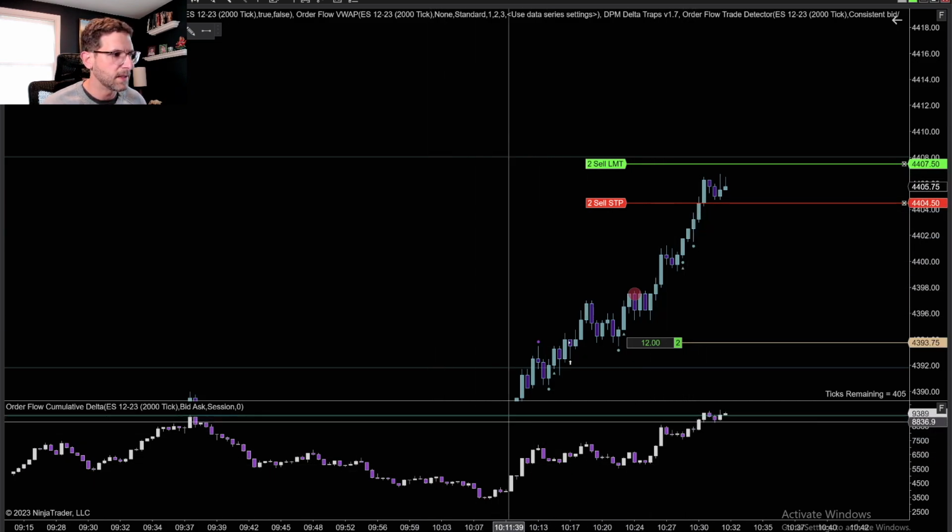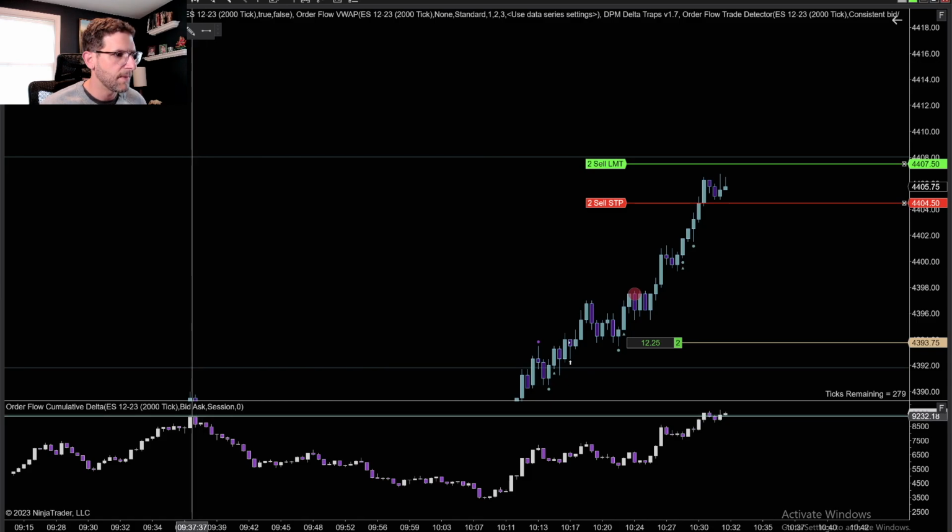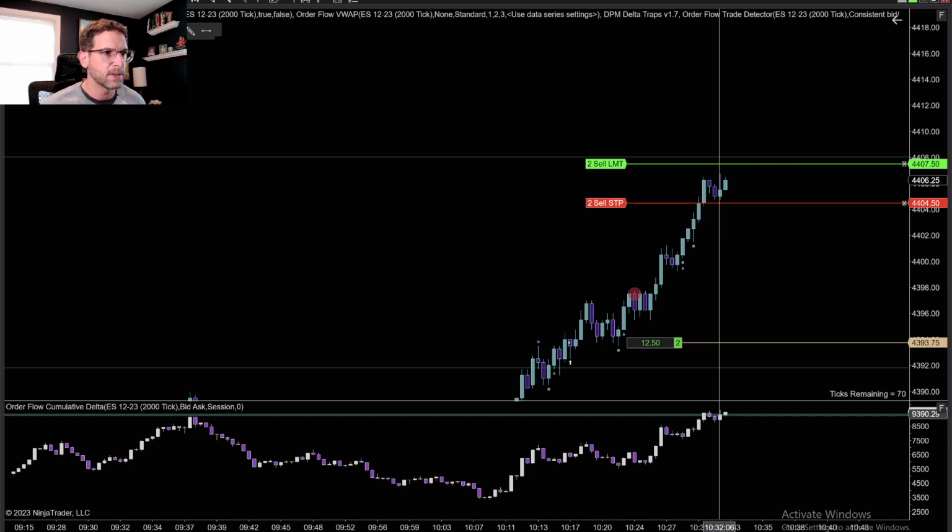We are above that delta level. See this from this previous high. This was our divergence point. We did start to breach that. So the delta is resolving itself to the upside. I'd like to see that. So let's see what we get here.